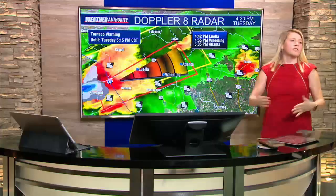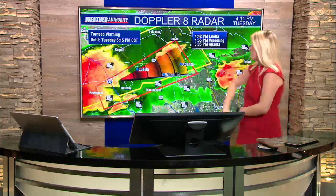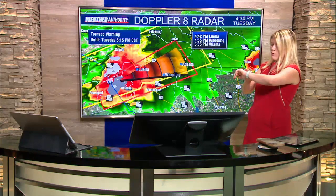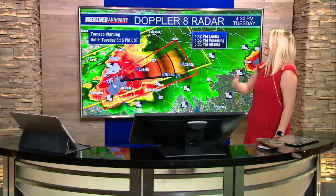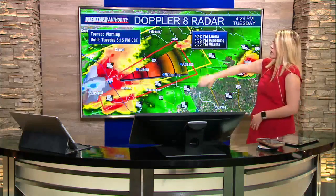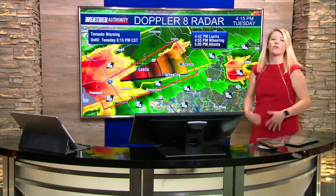Yeah, Margot? I just want to take it back to Winn Parish real fast just to show the timing for those located in those cities. If you're in Luella, get in your safe zone now. It will be there at 4:42 and it is currently 4:34. So get in your safe space now. It's better to be there now and early on, plan ahead. If you're in Wheeling, 4:55, Atlanta, 5:05, and this tornado warning's until 5:15 and most likely will carry over as we head further in Winn Parish.